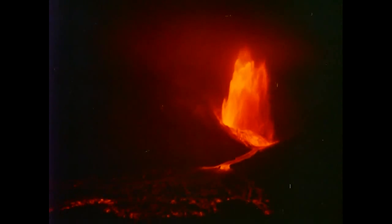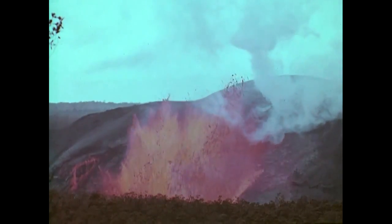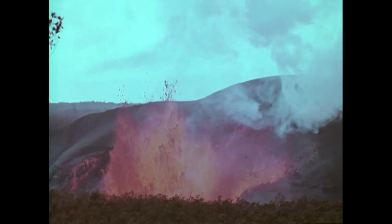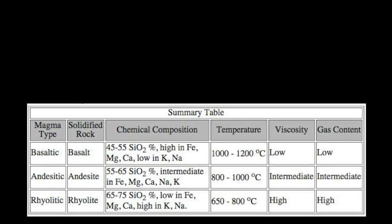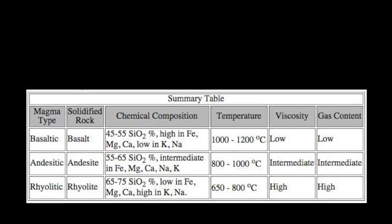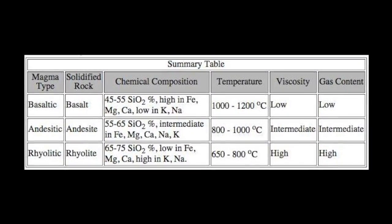Types of lava. Each type has a different temperature, viscosity, and chemical composition. The main types of lava are basaltic, andesitic, and last but not least, rhyolitic. As demonstrated by the chart shown, basaltic magma is the highest in temperature, while rhyolitic magma is the lowest.